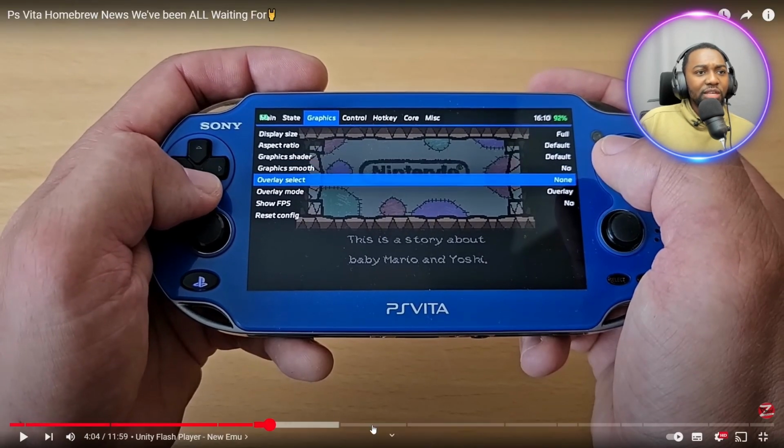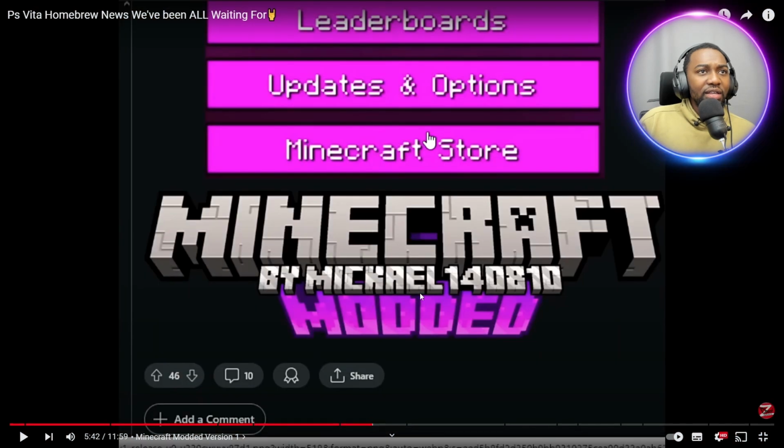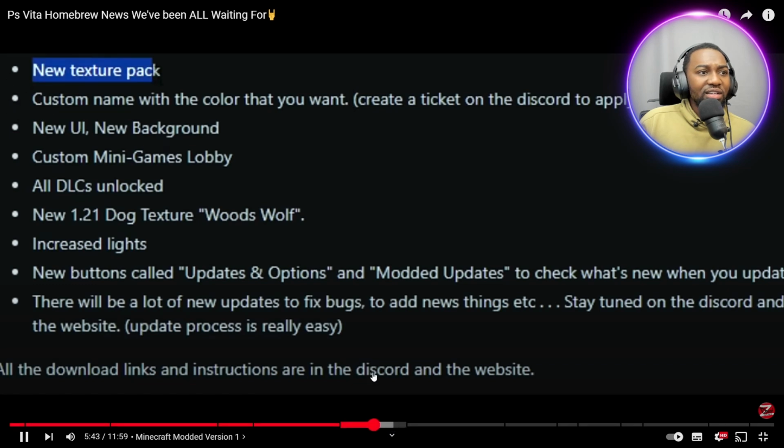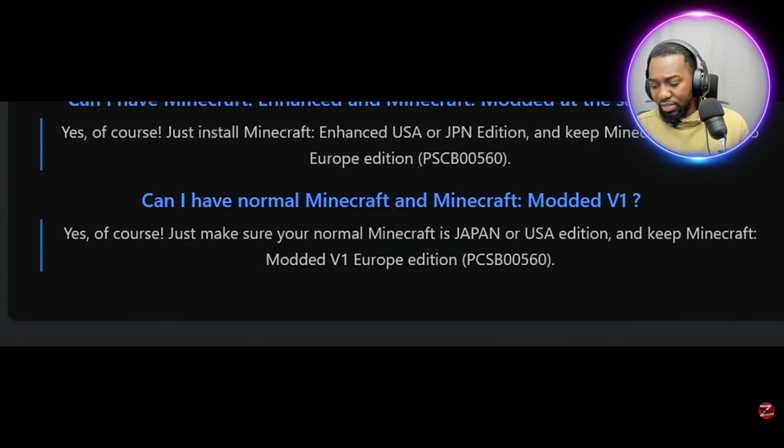Okay, let me just skip a little bit because there's some games. Okay, Minecraft. DLCs are unlocked. I haven't installed it yet. It seems like the instructions are fairly straightforward. I'll definitely be keeping an eye. So it seems that you can emulate quite a lot of games, even Minecraft.